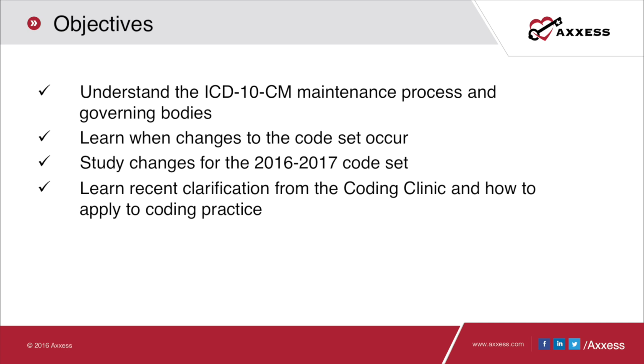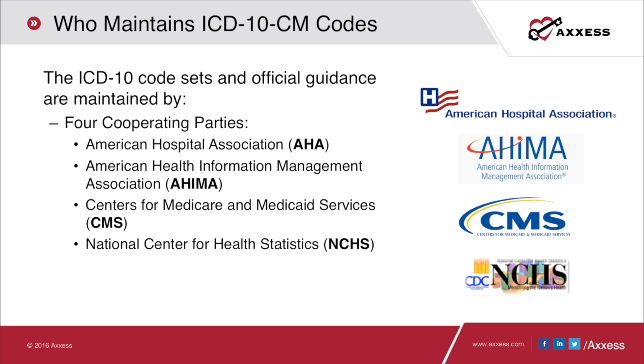Let's get started. Today our objectives are to understand the ICD-10-CM maintenance process and the governing bodies, to learn when the changes to the code set occur, and to study the changes for the 2016-2017 code set. Then we'll learn recent clarification from the coding clinic and how to apply that to coding practice. Let's begin by talking about who maintains the ICD-10-CM code set.